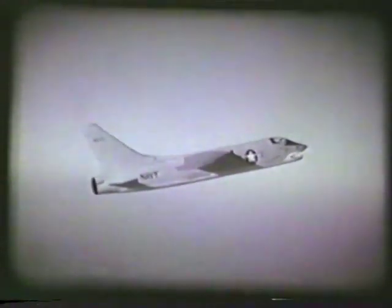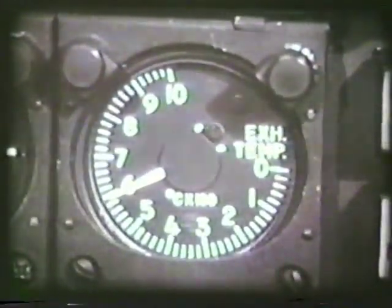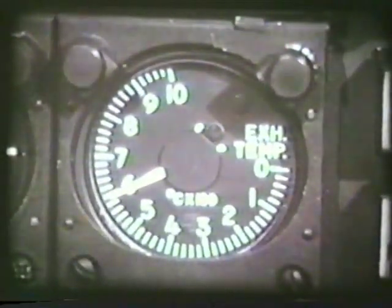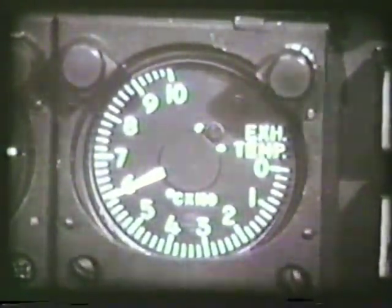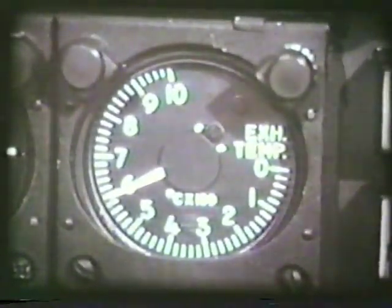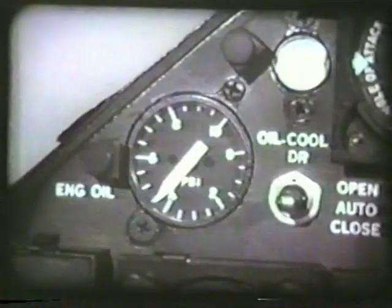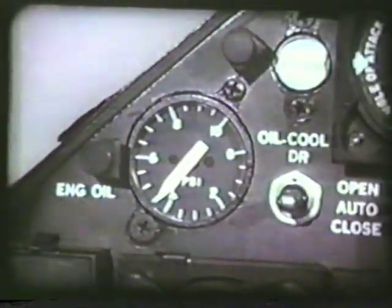Check the droop indicator. Also make a visual check after each actuation. If the indicator shows a barber pole, do not exceed 300 knots. For the P4A engine, observe the exhaust gas temperature limit for military power of 620 degrees centigrade below 30,000 feet and 650 degrees centigrade maximum above 30,000 feet. Oil pressure should stay between 37 and 53 psi.